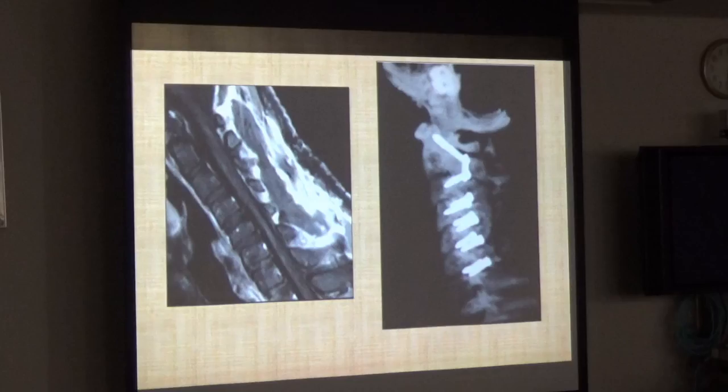So again, this patient underwent a C1, C2 to C7 transarticular facetal fixation. And this is a post-operative MRI scan in flexion, which shows the complete resolution of the lower subaxial soft tissue mass and mild persistence of the upper cervical mass.